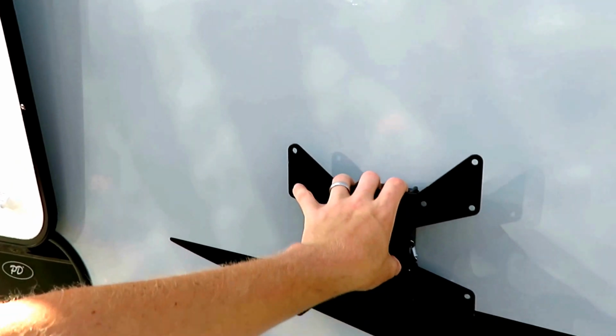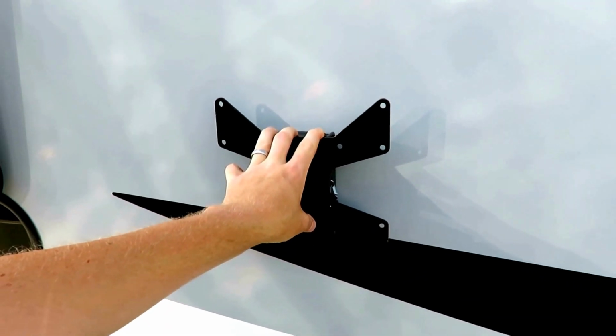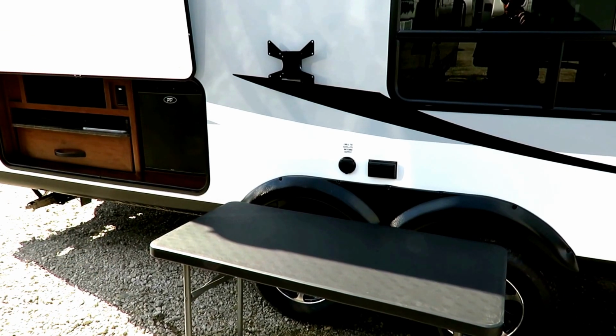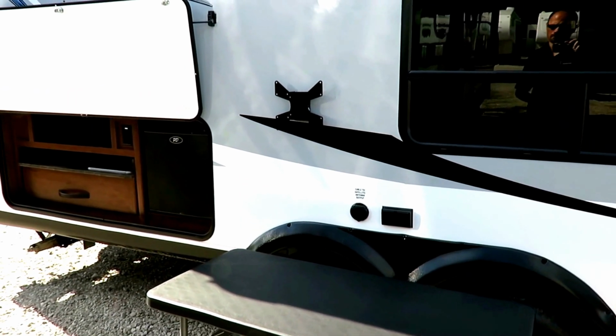Now, the TV on the exterior is not included from the factory, but what am I getting at here? You know, the mount. God bless it, bump my power button again. I've done that a few times here recently. I got to figure out a different way to hold this camera.